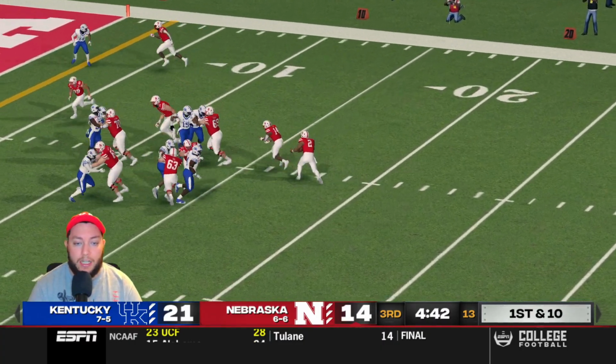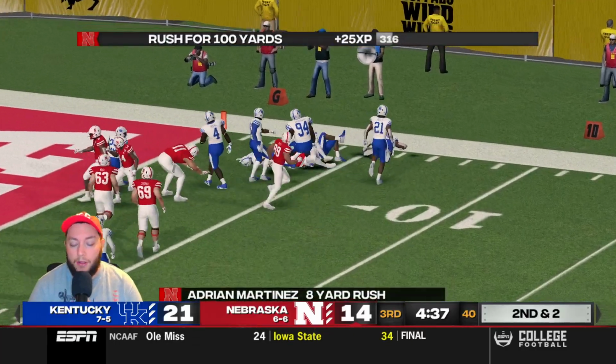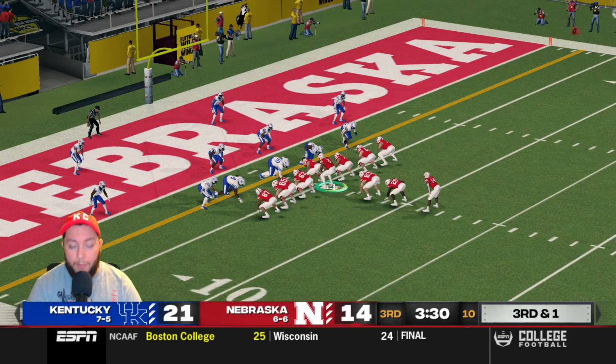And still in this pistol look, it's going to be another read option. Adrian Martinez taking it himself. He's got some green grass in front of him, but he's got a man closing him down. He gets the tackle, but he gets 8 yards. 2nd and 2. So it's another 3rd and short, and they are back to the Maryland I.